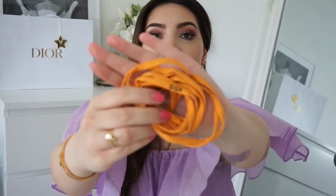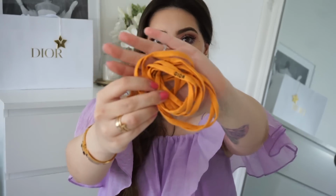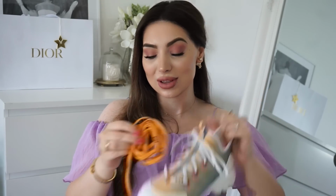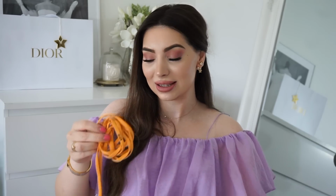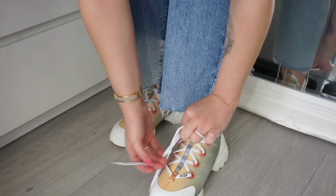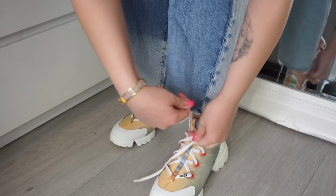Look, orange. Ooh, these with the orange laces will actually look so nice as well. So yeah, these are the sneakers. I'm not sure, like, maybe I should keep them and give them a go, because I really do love the color.